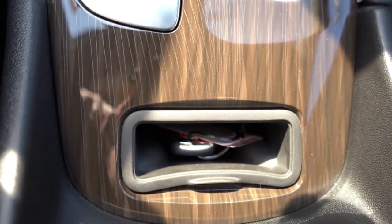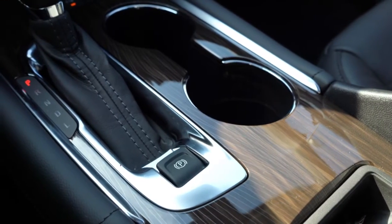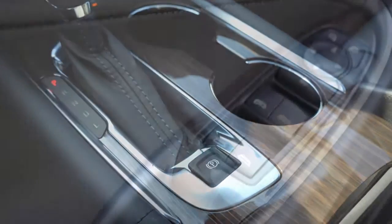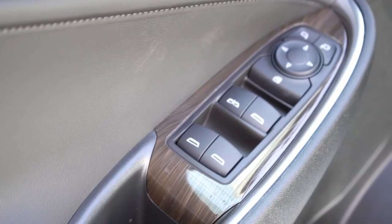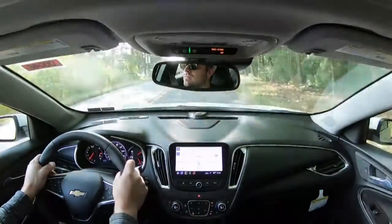And there is also what looks to be wood trim on the particular Premier that we have today, just around the cup holders and the shifter here, as well as around the power window buttons on the doors there. And I do like the aluminum trim. It kind of ties together the vents. There's a cool little design cue there as well.